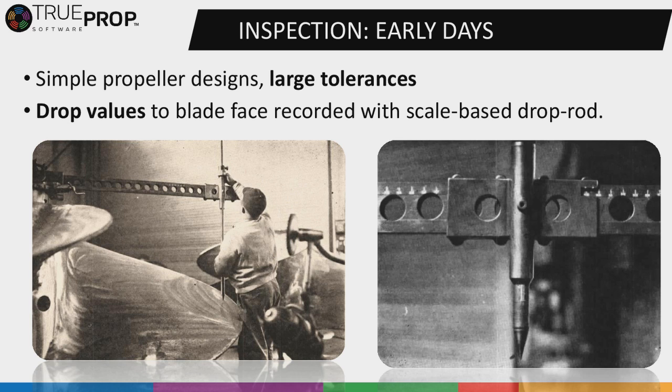the drop value. And so the operator had to go and lay out manually on the blade where he was going to take his drop point readings. And depending on what class or tolerance he needed, he would lay those points out differently. And then he would visually use this scale to take readings, record them down, do his calculations. So they were relatively crude devices, manual movement, and required the operator to actually interpret what was going on.